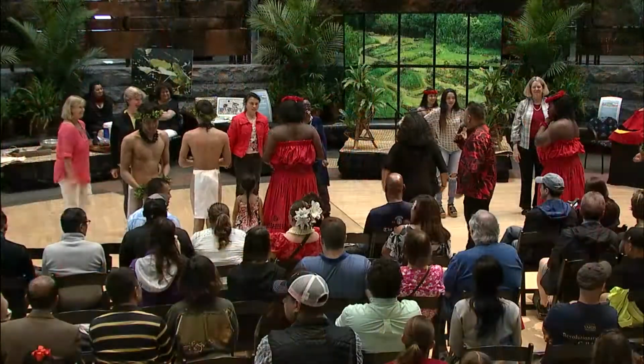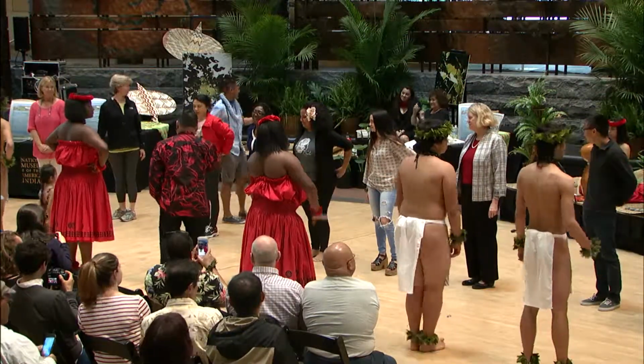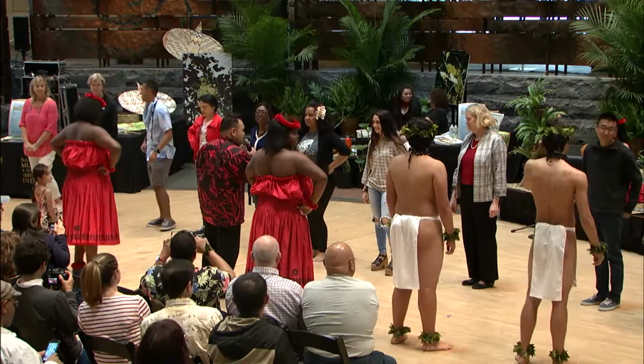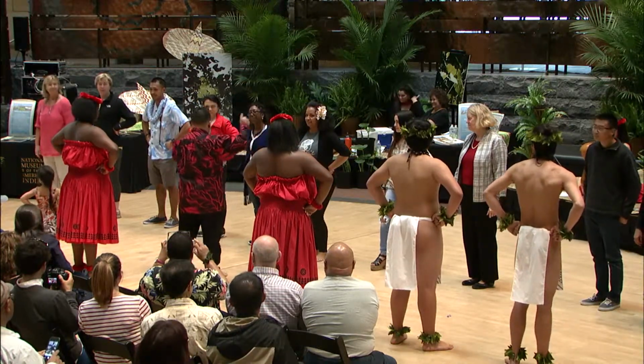Okay, so the first basic step we're going to learn is called the kaholo. Everyone say kaholo. All right. Now, it's a very basic step. We're going to take 2 steps to the right and then 2 steps to the left. 2 steps to the right, 2 steps to the left. Our dancers are going to mirror you, which means if they're going that way, you're going that way. Okay?